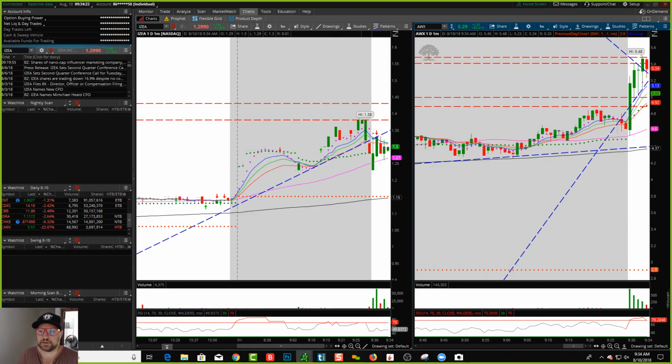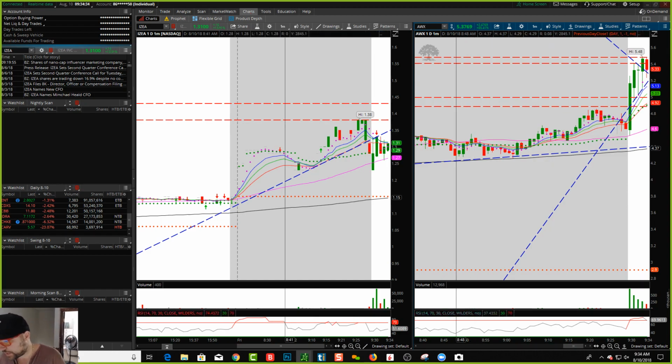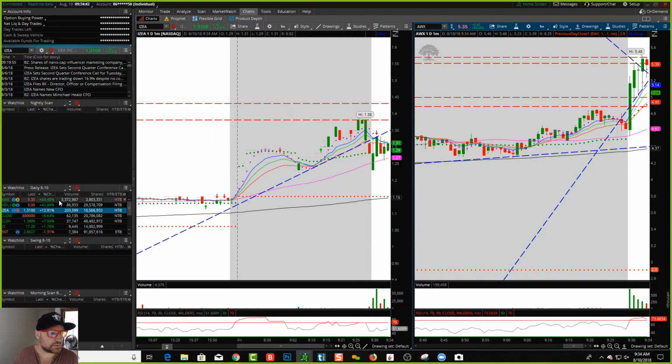Sometimes with these guys, if you're trading these right here, you're trading AWX, these candles are so huge that it's so volatile. Remember, the market is bearish this morning. If you're trying to go bullish when the market is bearish on a low, I'm assuming this is low float. Yeah, very low float stock.